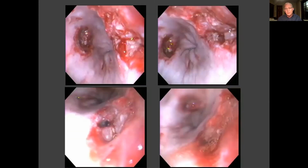When we did remove it, you can see the damage to the esophageal wall, and in a couple places here, you can see there's a small perforation in the esophagus. In this particular case, what we did is we placed a PEG tube in this dog.